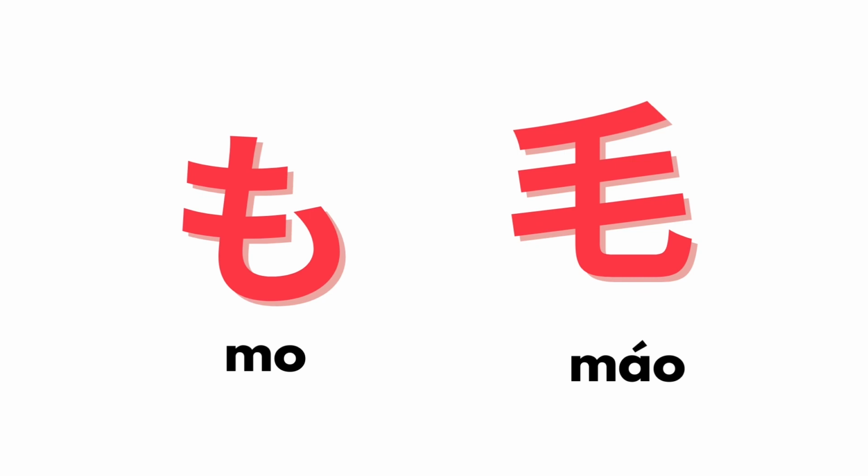Chinese is my native language. It can help me remember some words. For instance, I associate the Japanese word mo with the Chinese word mao because they look alike. Using this association method, I develop a concept for each character. Then I train myself to react quickly when I see the characters.